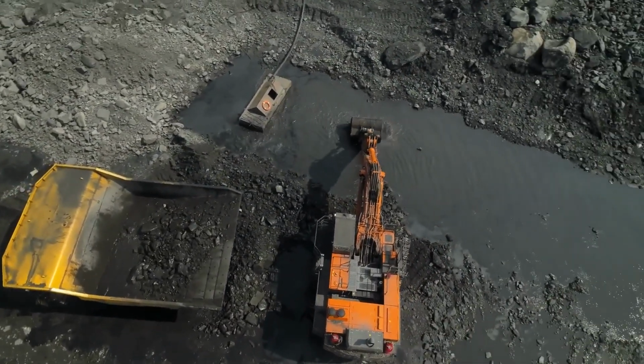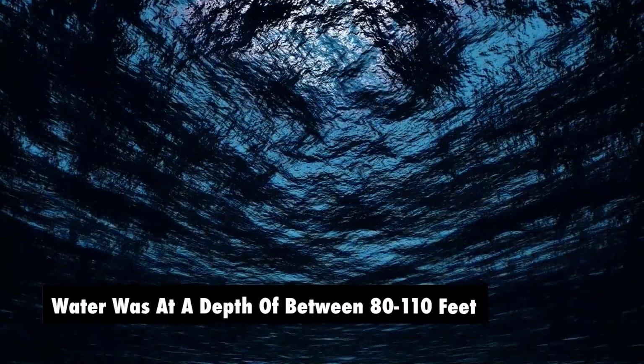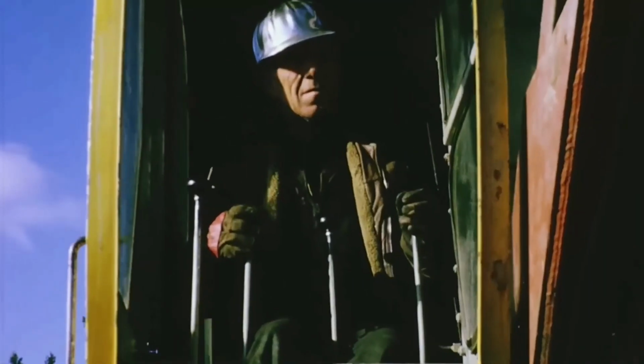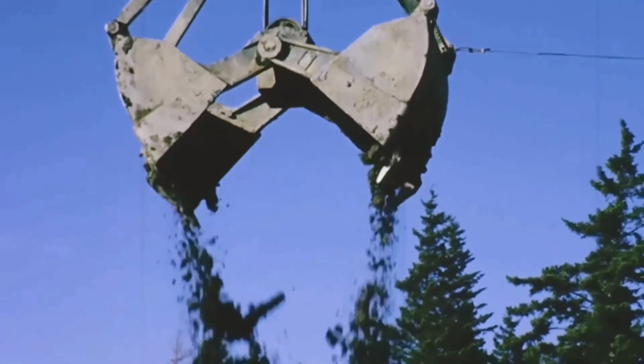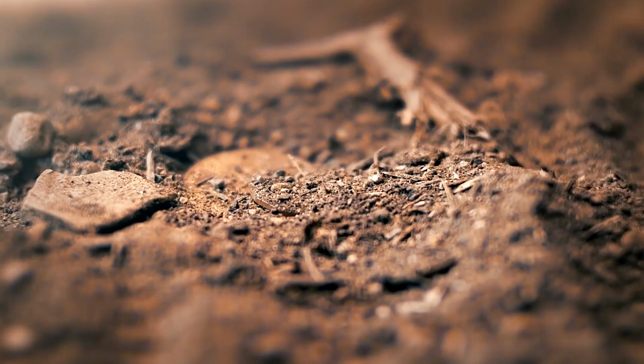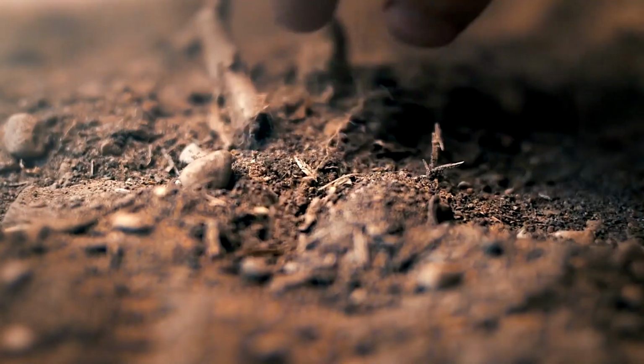According to his estimation, the water was at a depth of between 80 and 110 feet. This is consistent with the findings of earlier explorers, who located an engraved stone at a height of 90 feet, which is approximately the same level as where we are now. People had the impression that this plaque pointed the way to a buried treasure.